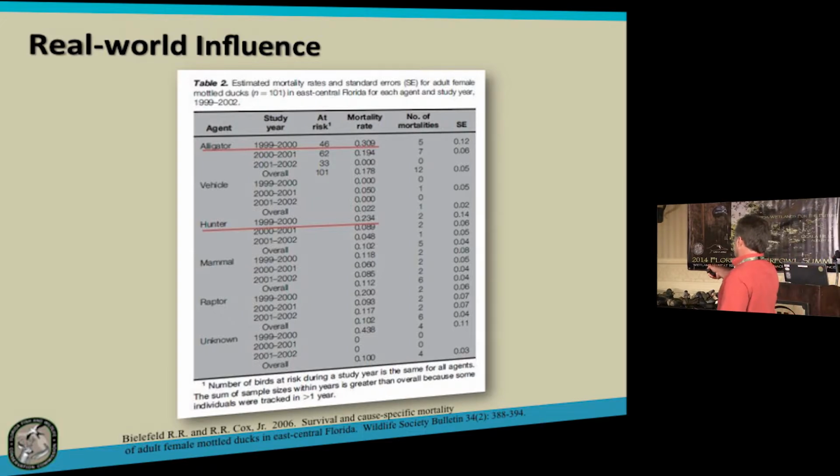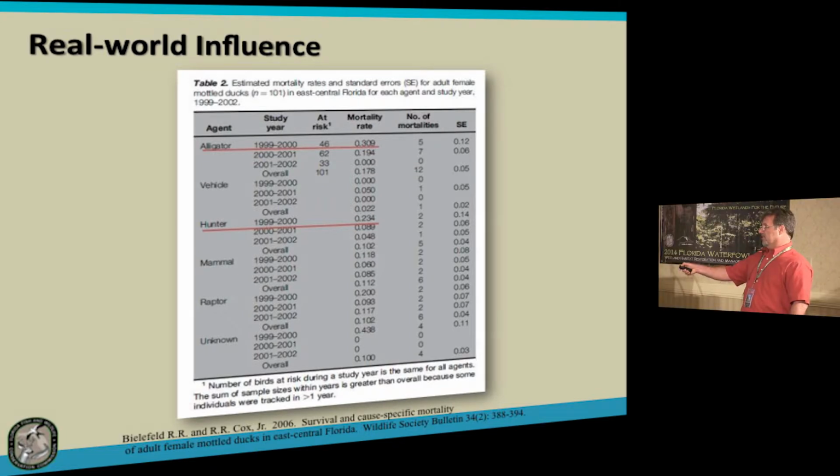Okay, 1999-2000. This is toward the end of 99 and into 2000 is when the drought really started taking impact on the basin. And that's when these areas were drying up. And they dried up really, really fast. I mean, these places just whooshed. The water was going, gone. And what ended up happening, you can see here the mortality rates during this period because of alligators and because of hunters were really high relative to subsequent years of the study. Okay, 30-some percent, 20-some percent, and then almost dropping off to nothing later in the study.